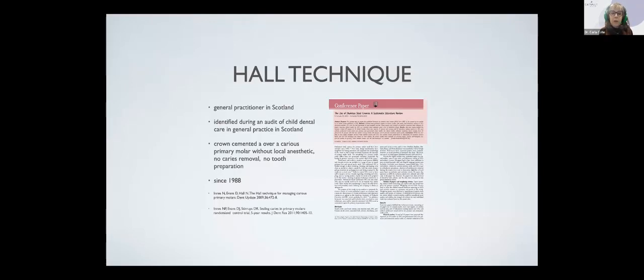If you're not familiar with that, the Hall technique is a technique of placement of stainless steel crowns that was developed by a general practitioner in Scotland, identified during an audit of the practices there. And what she had developed was to cement a stainless steel crown over a carious primary molar without the use of local anesthetic. There's no caries removal in this technique, no local anesthetic, no shot or numbing, as you call it in the States, no tooth preparation. It's been used since 1988.